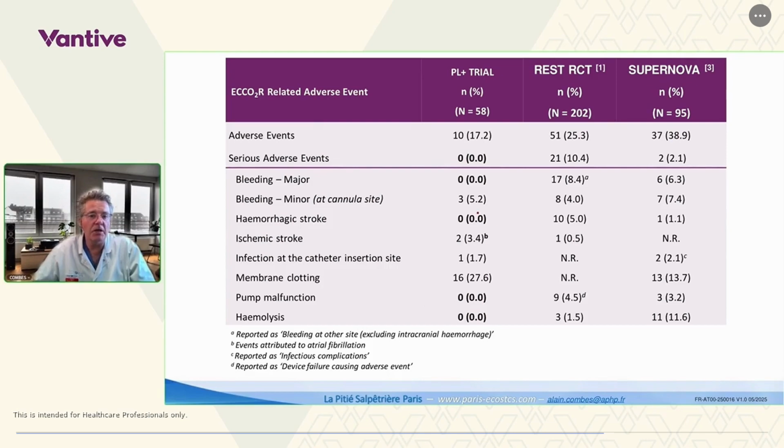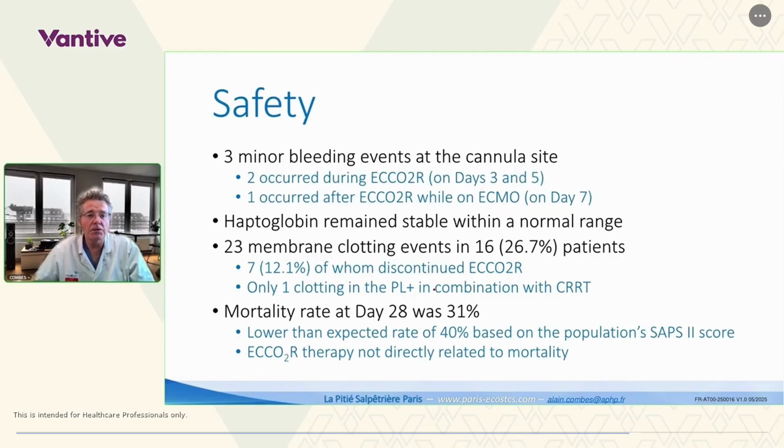There were some adverse events, essentially minor bleeding. There was a very low rate of ischemic stroke. There was only one infection at the catheter insertion site, and there was some membrane clotting, but no pump malfunction or hemolysis, which was also a feature described in previous trials, especially the REST study, and also the Supernova pilot trial, in which the rate of hemolysis, especially with the Hemalung device, was up to 20%. So for safety, 3 minor bleeding, 2 occurred during ECCO2R, and 1 after the device was removed because the patient needed ECMO.